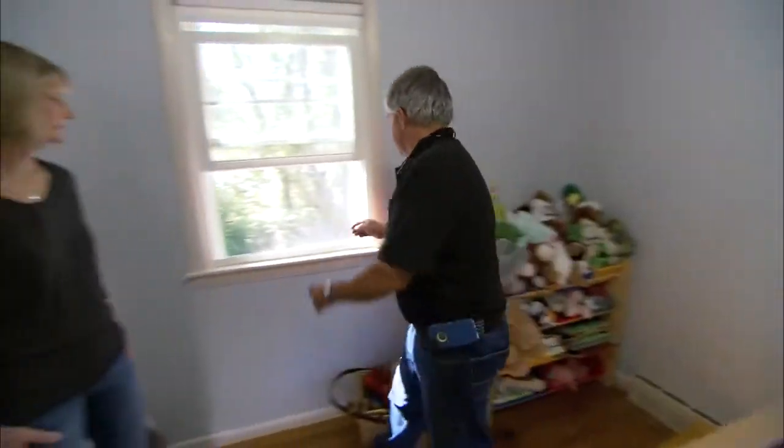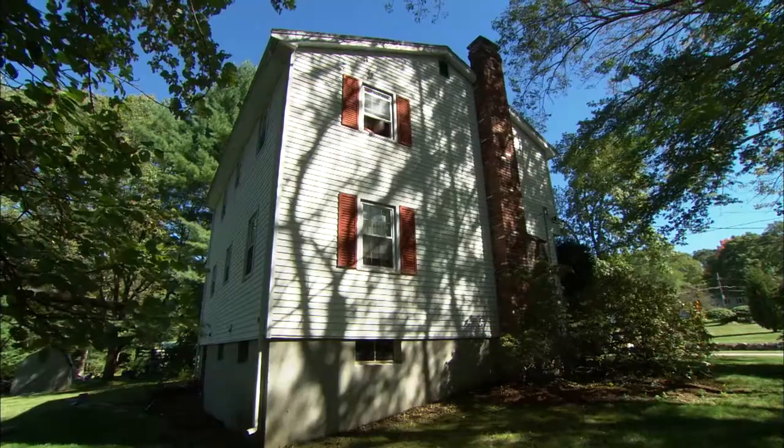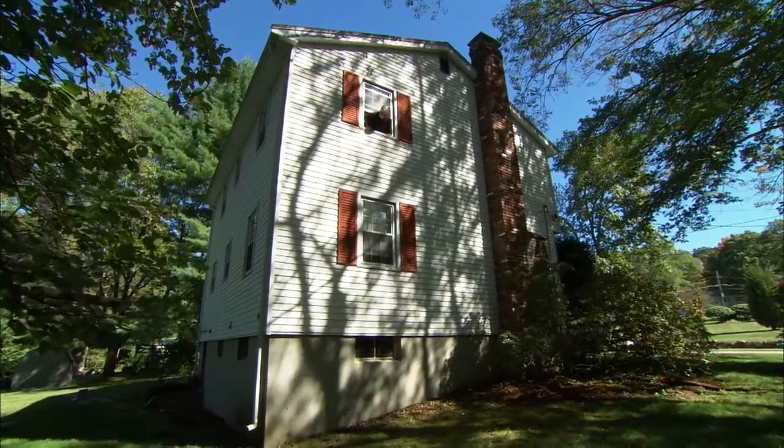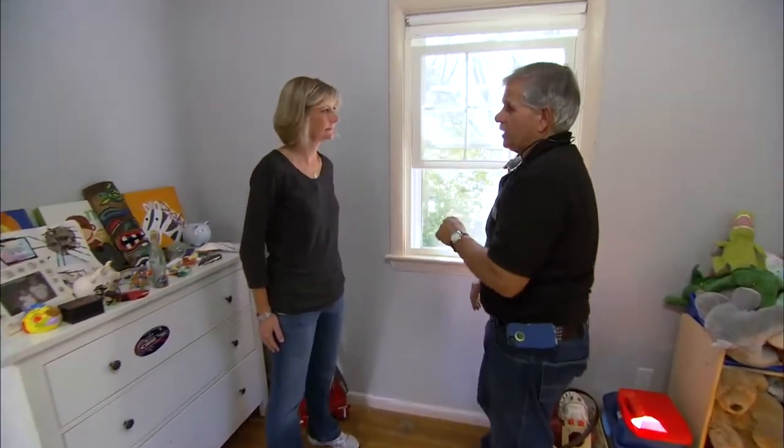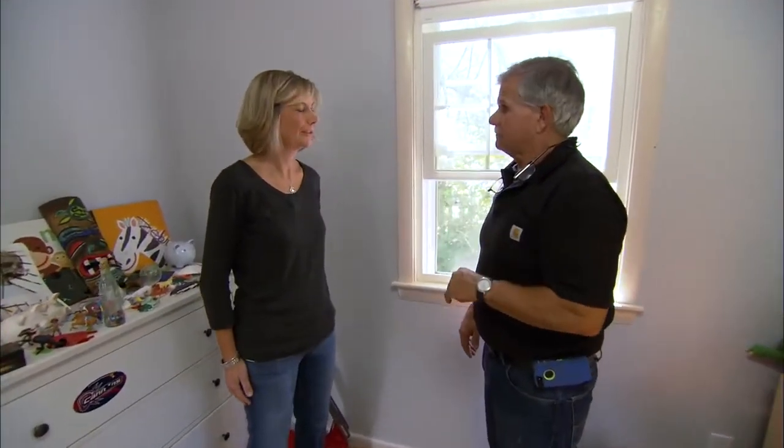Okay, let me look out here. All right, we're not going to install a permanent fire escape on the outside of the house, but I have a couple of other solutions I'd like to show you. Great. Okay.